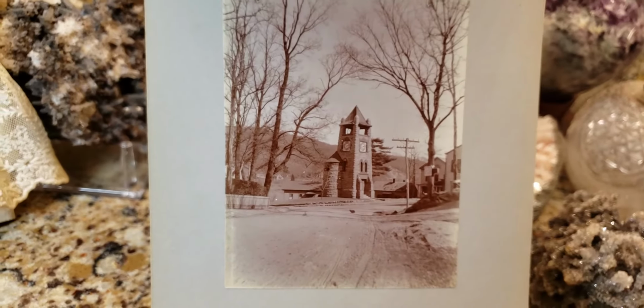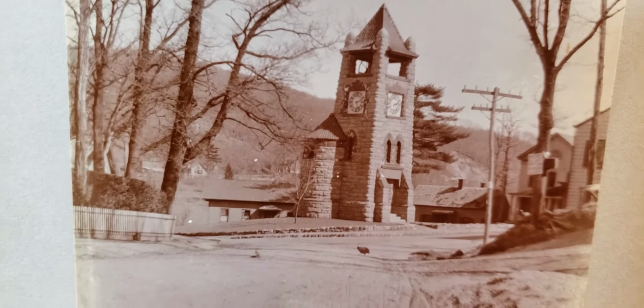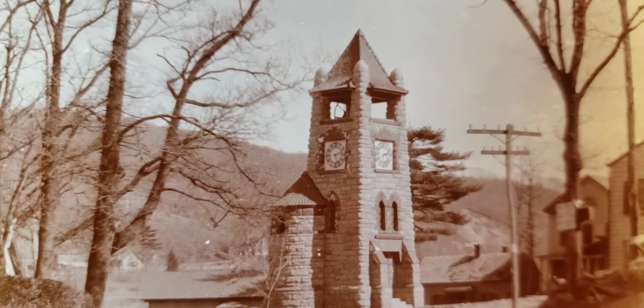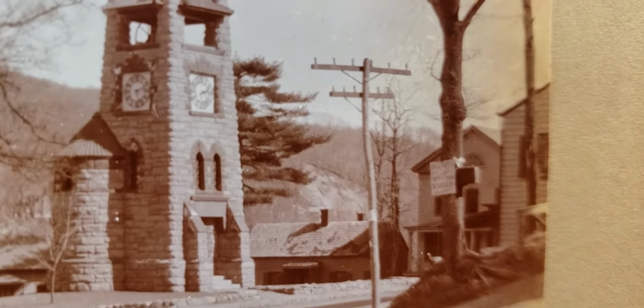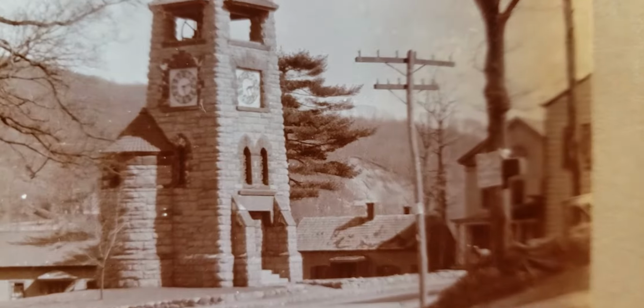Now this picture appears to me like a possible train station. I don't know if that's true. It looks like there's an incline down there. Maybe the train came into the town right in that spot. We have an old clock tower with a clock. It appears that they're building a telephone line or electric line over here.